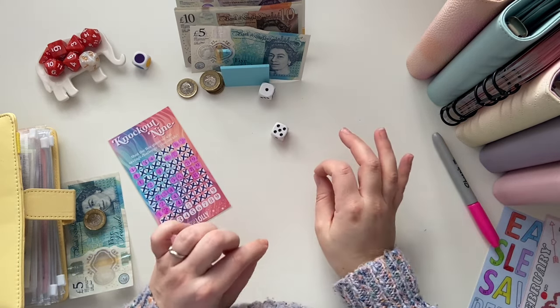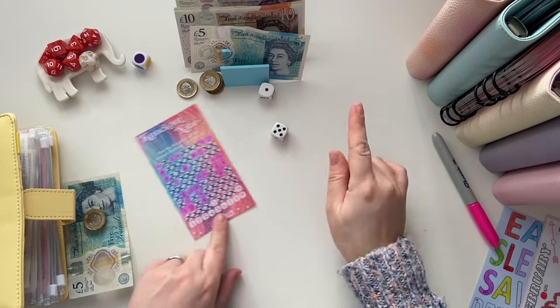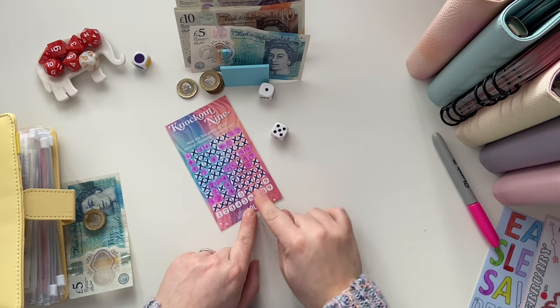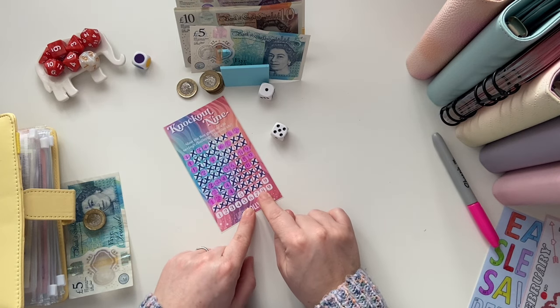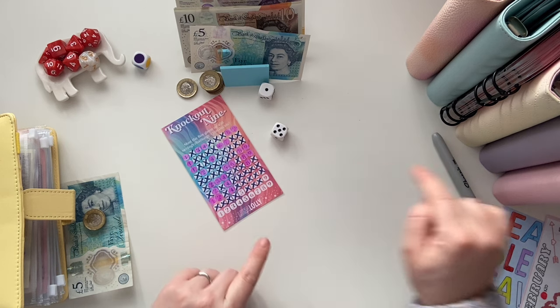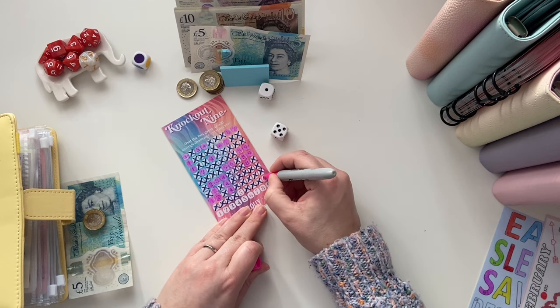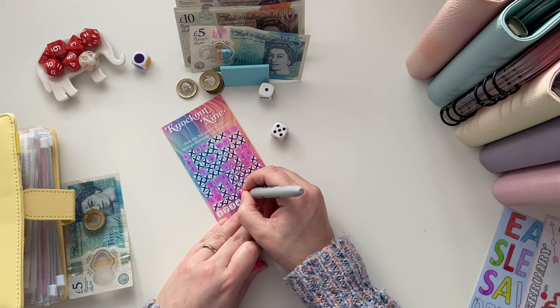Okay, my video cut out at a really crucial time, but luckily I've noticed. So you have missed me rolling a seven and an eight, and I've just rolled a six, so I'm out with a nine and a five. So I'm going to add 14, another 14, into knockout nine.